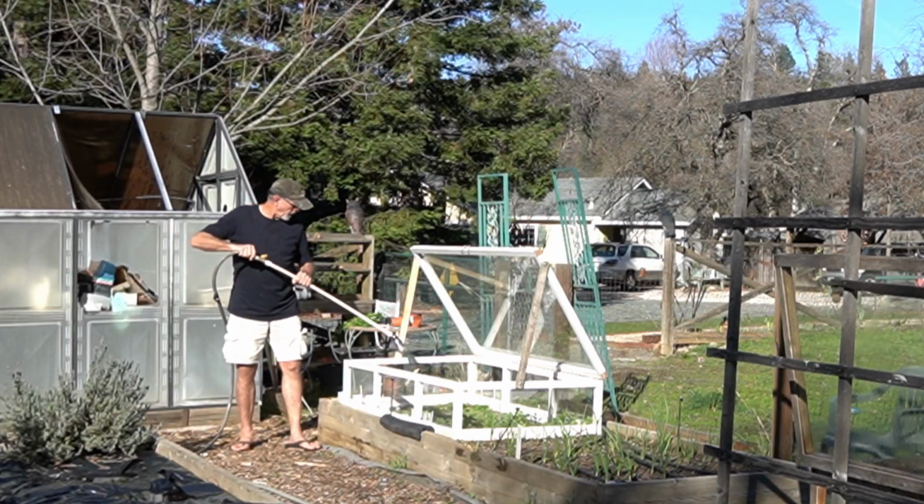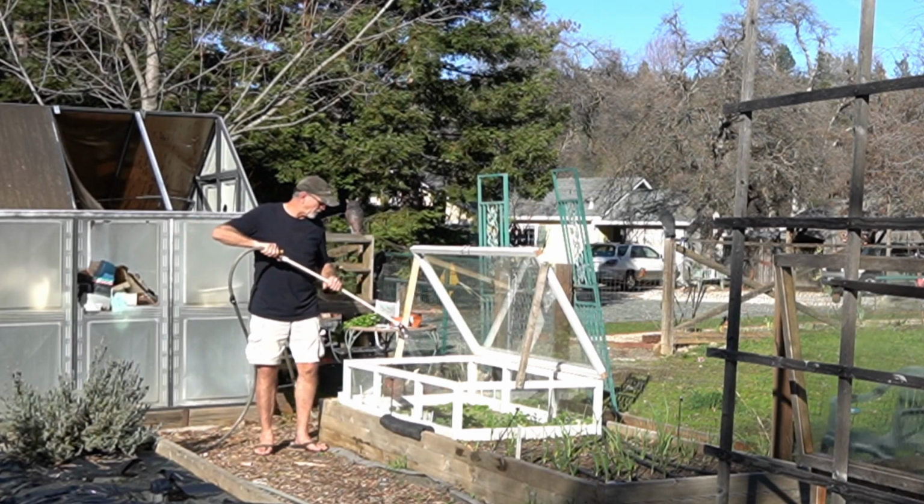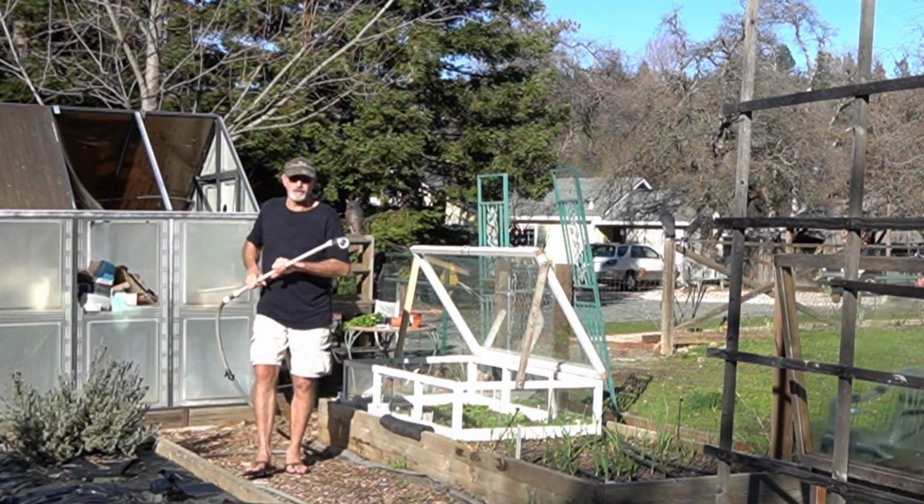They really don't need a whole lot because everything stays pretty wet in the winter anyways, and even more so when it's inside these cold frames. All right, that'll do for now.